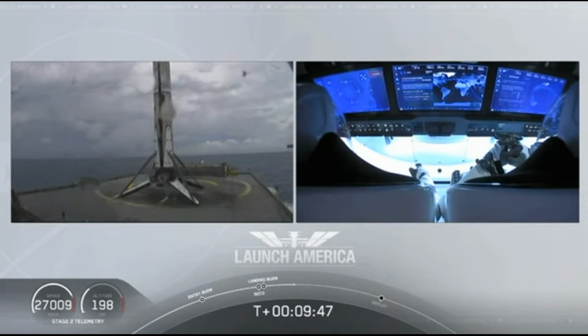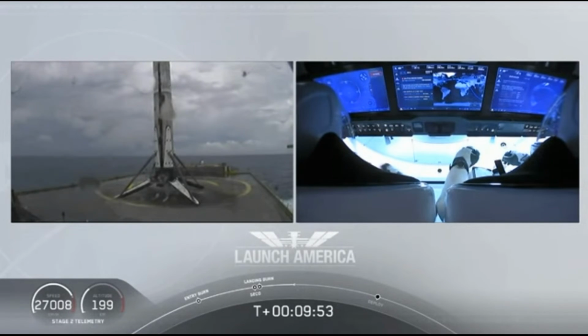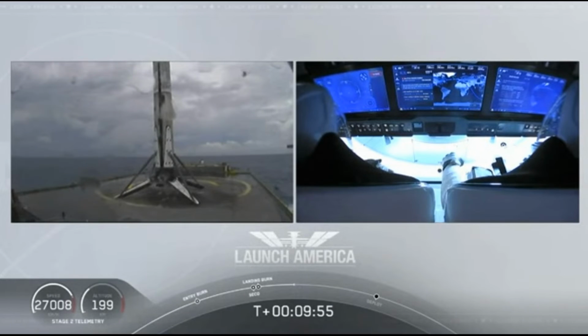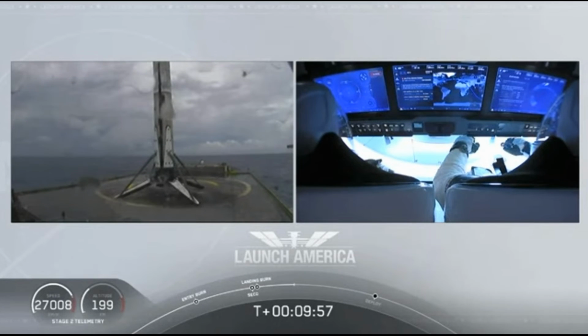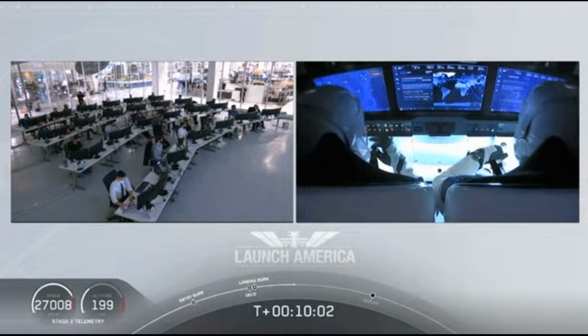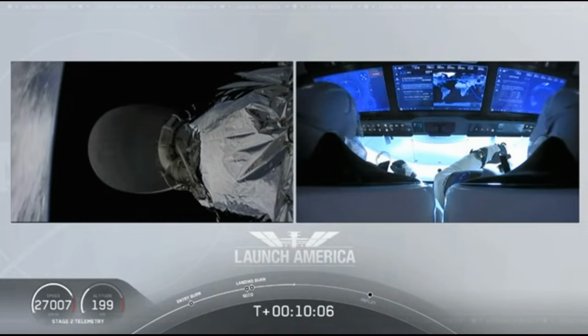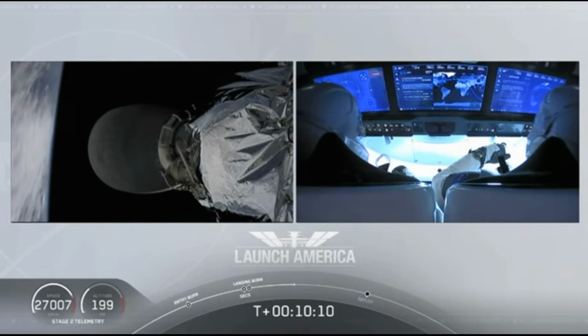And as you can see on your right screen, Bob and Doug are still making their way to their targeted orbit. M1D to recovery 1. So exciting today. M1D, it doesn't stop. It does not stop. All right, we did hear again that call out, good orbital insertion, so that means Falcon 9 and Dragon are right now exactly where they're supposed to be.